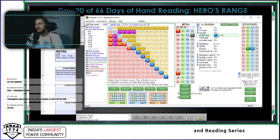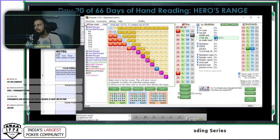Middle pairs now, these various kings. That is interesting. I don't think I'd be check raising here. I think I'd be check calling with the middle pairs. Weak pairs, not check raising.